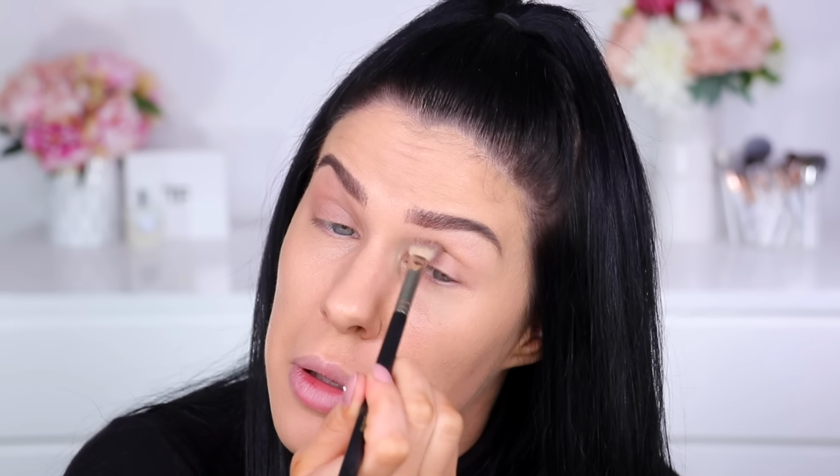So basically I'm just going to buff a little bit of this on my eye, and I'm not going to be too pedantic. I'm not going to be too careful with where I put it or with blending. That's pretty much all I'm going to do. It just adds a subtle shadow to the eyes. It makes my eyes look a little bit bigger, and it's just crease proof, long wearing. It's a beauty. Put a little on the other eye.